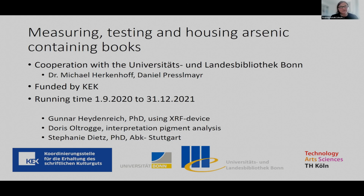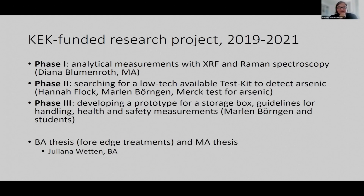It was in cooperation with the Universitäts- und Landesbibliothek, the university and county library in Bonn, with Dr. Michael Herkenhof and Daniel Presselmeier, and it was funded by the KEK, a German-wide fund for saving cultural heritage. We had some colleagues helping with the XRF device and the interpretation of the pigment analysis, and also Stephanie Dietz with other interpretation work.